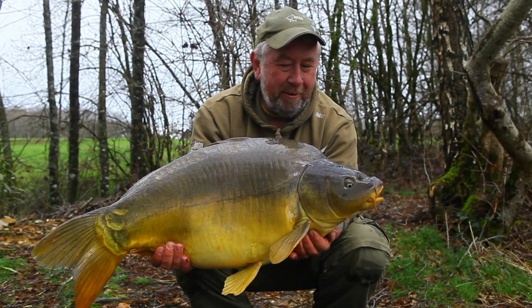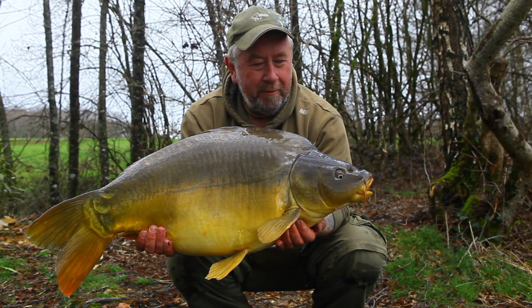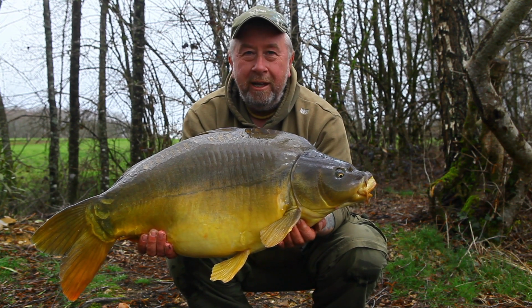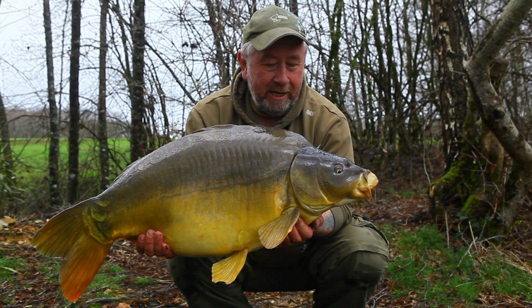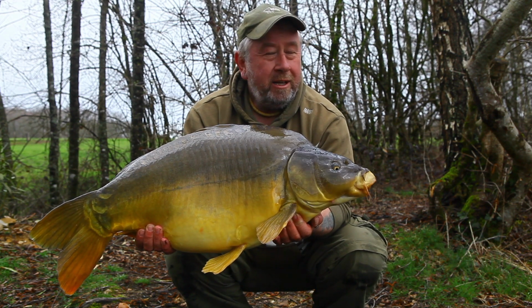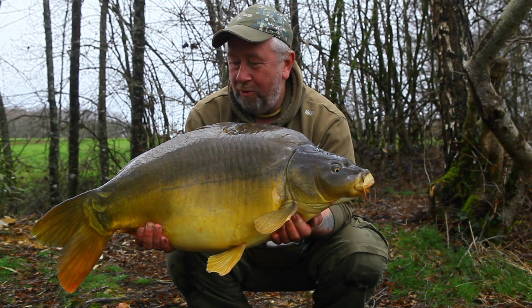There we go, off the mark anyway. A 29 pounder. God, it scrapped really hard, this one. First day of the new season really on Serreire, and it's done alright. Paul next door has had a couple, I think he's just had a 56 actually, and the guy over the other side has had a couple, but first one for me over in the corner.